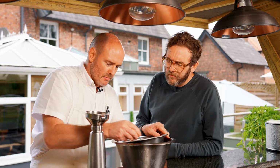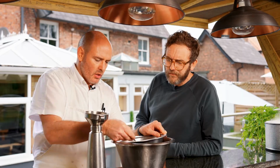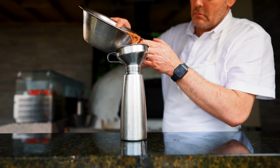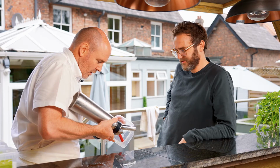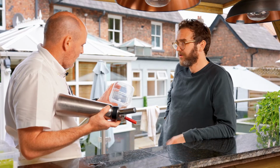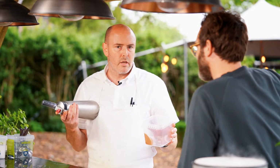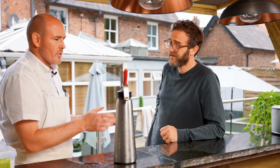So as you can see, Matt, one we made up a little bit earlier on. It takes about 3 hours. Okay, so I'm just going to pour this into my container, my gas canister container. What we're looking for is a really light, airy mousse. There you go. Amazing. It's worked. Magic. And that's science, through pure science. That would not work without the right fat content. It wouldn't work. And we can do it with anything.